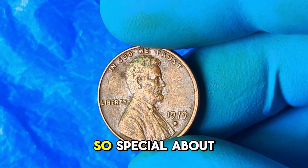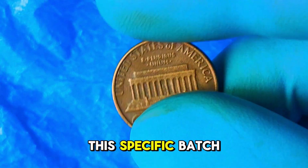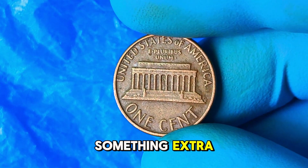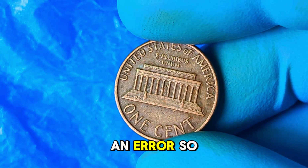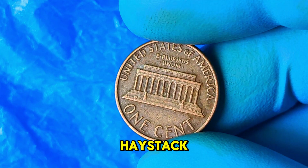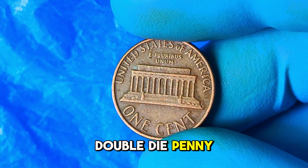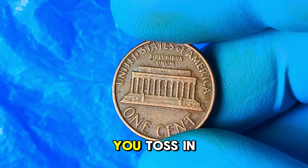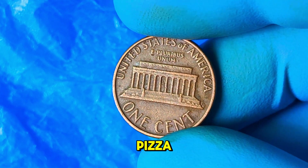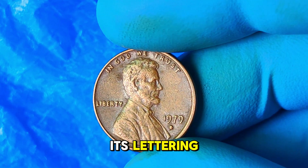You'd think, what's so special about a D on a penny? Well, it turns out, this specific batch has a little something extra that no one was expecting, an error so subtle, it's like the coin equivalent of finding a needle in a haystack. We're looking at the 1979 D double die penny. It's not your average penny you'd toss in the fountain to wish for a pizza. This little guy has some pretty serious doubling going on with its lettering.